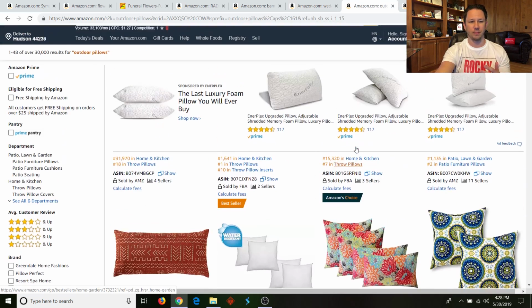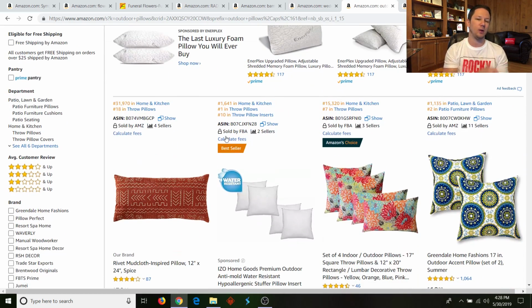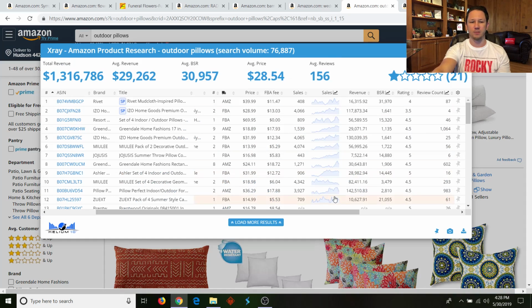And I already have the search up here. But this one is outdoor pillows. Now this is going to be a little bit seasonal also, because it has the word outdoor in there. But that's okay, because a lot of times seasonal products really kill it during their season. They might have 6 months of season, but they'll make 12 months worth of profit in their 6 months of season. So I'll go back here and I'll run this product research.